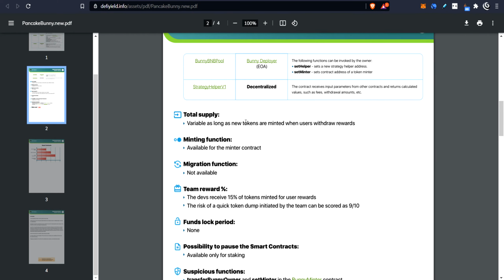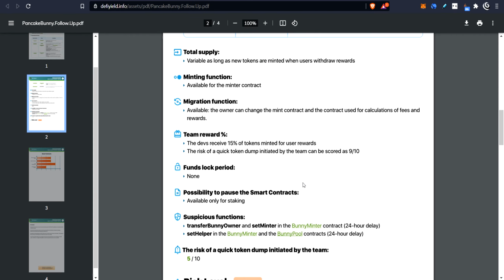So the total supply is still variable. They can be minted. So one of the things that has changed here in the new version is that the mint contract has been changed, and calculations of fees and rewards can be changed, which is kind of a bit scary to me. I'm not sure if this means that every vault they could just jack up the fees, but that's only just going to pull out of profit. It's not going to risk your initial investment. They could just turn off the rewards basically.